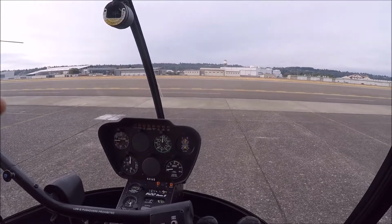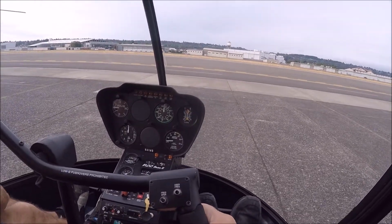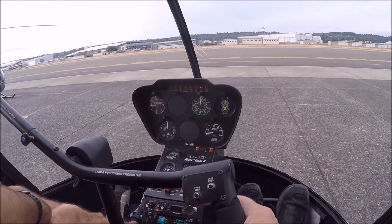123 Sierra Golf Line Tower, hold short runway 14. Alright, get your frictions off. You'll be number 2, just waiting traffic off of the satellite airport.